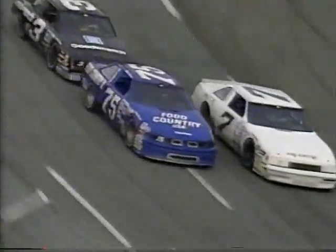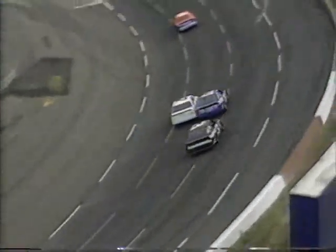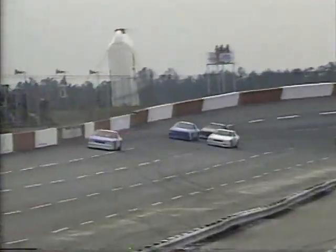3 Winston Cup veterans are going at it, and this slower car, number 45 of Patty Louise, could play a very big role here. Yes, it could. She's going to get caught up in some very heavy racing. 3 of them. Oh, surely they don't hold that. 3. Come on, Earnhardt, get in there. Let's see how this shakes out as they approach Patty Louise.